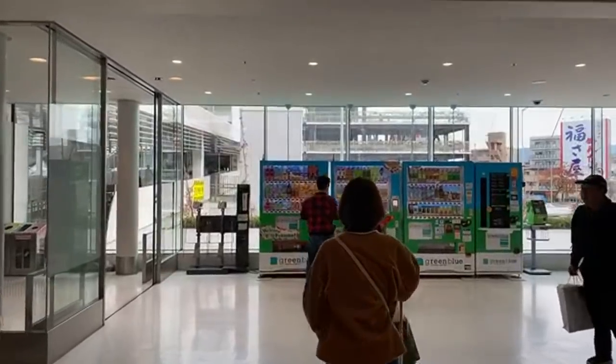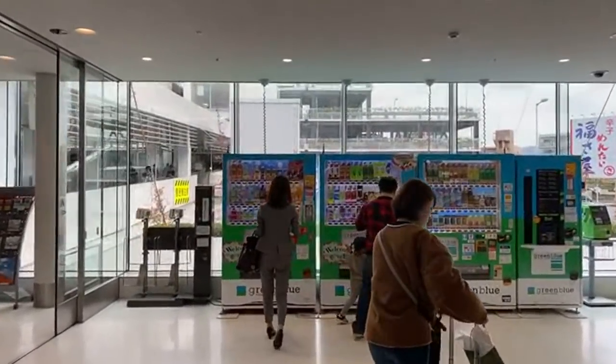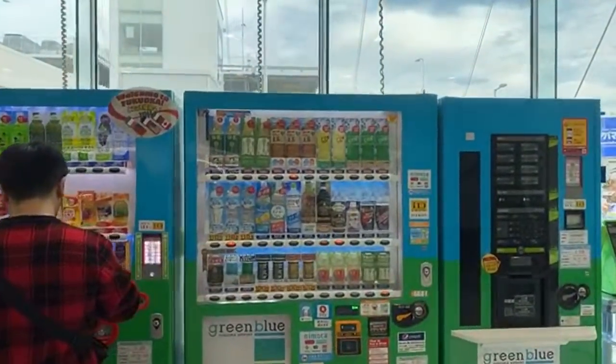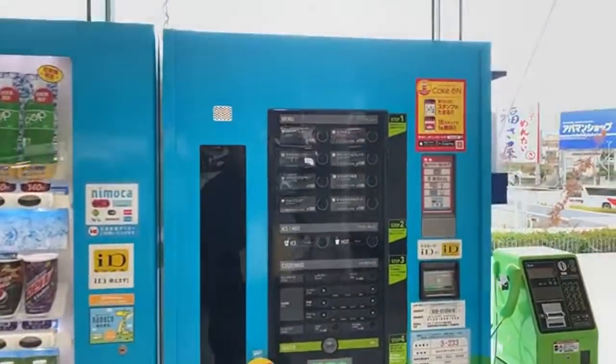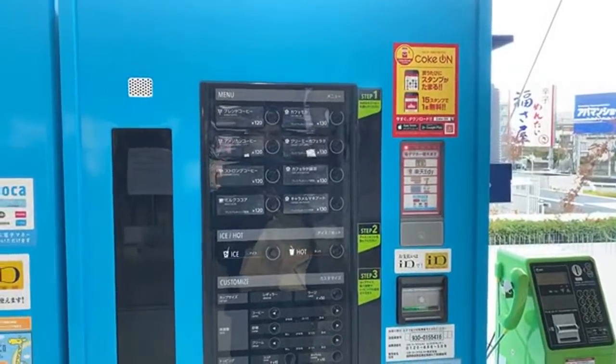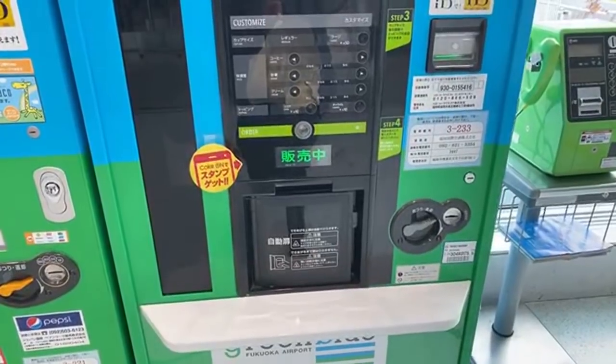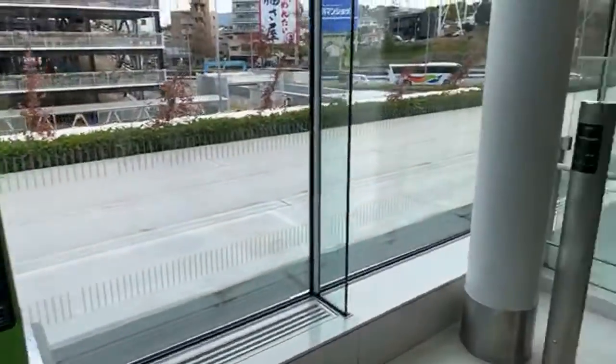There's some vending machine here on the first floor, which we can go to really quickly. Oh, here's this hot coffee vending machine. Interesting. Cappuccino, American coffee, everything's about $1.20. It comes out in 45 seconds or less.